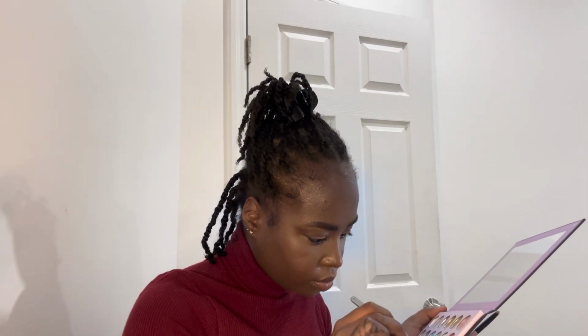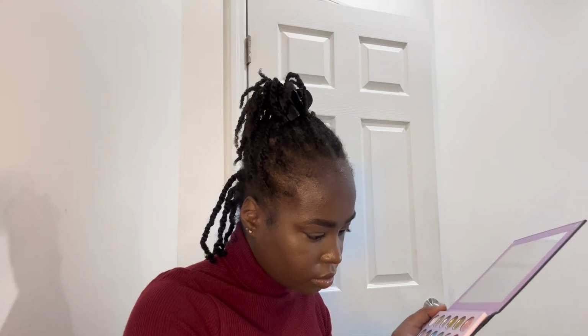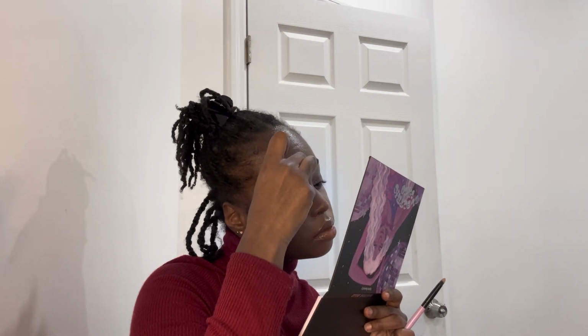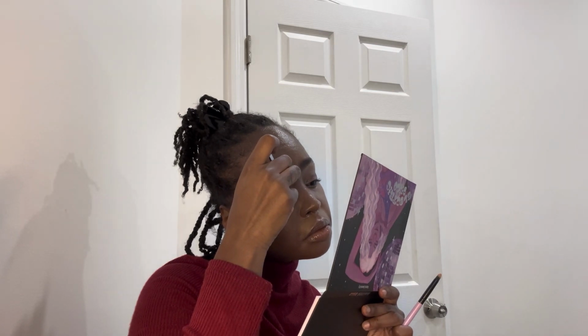I'm then gonna go into this chunky glitter. It's called Club Queen, and it has like chunks of stars and like circles. So I'm taking my tweezers and I'm pulling out one star for each eye, and I'm just putting it in the lash line just for a little detail.